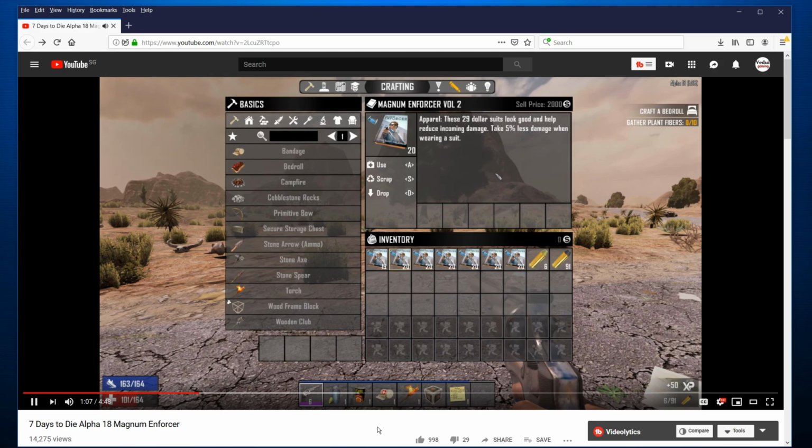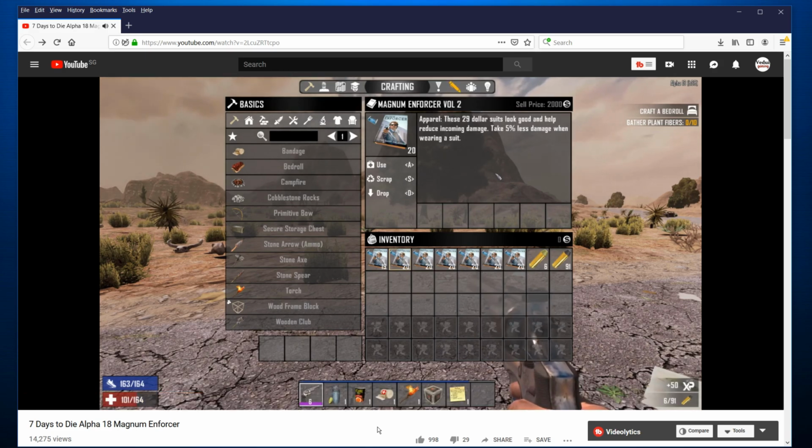And the second one, apparel. These $29 suits look good and help reduce incoming damage. Take 5% less damage when wearing a suit. We might change that a little bit. It might be 5% per part. So if you get the whole outfit, maybe you'll have 15% less damage, kind of like if you would take some of the Fortitude perks. So it's kind of a way to have a little bit of armor with clothing. We'll see how that works out, but we're still talking about what to do with it.